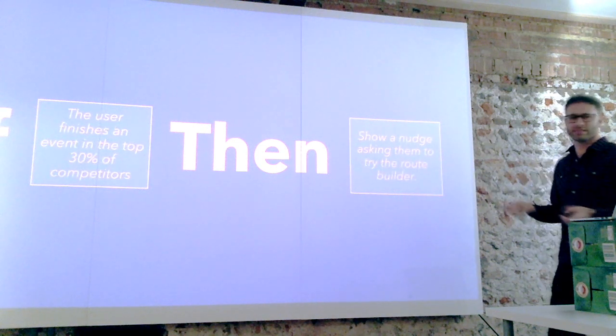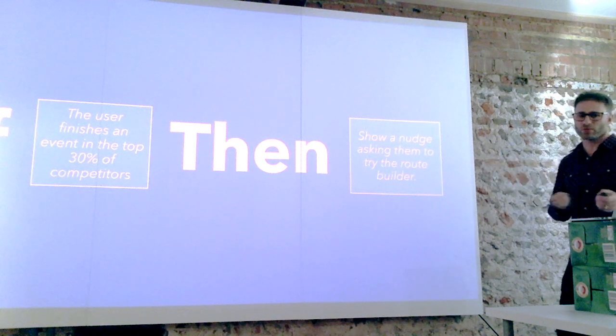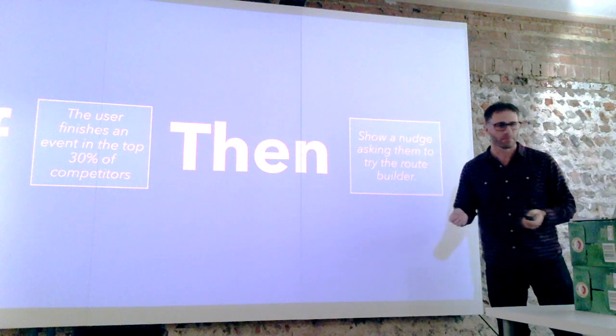If we want to target really serious runners, then we can create a rule that's triggered if they completed a popular route, maybe in the top 30% of times. So they're a really keen runner, they're achieving a lot.